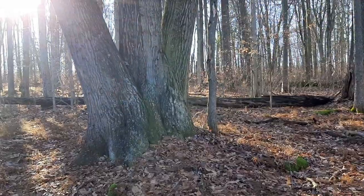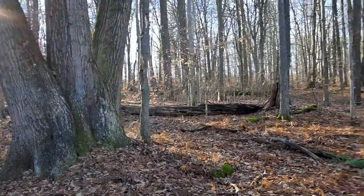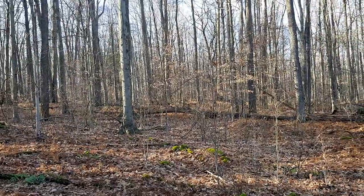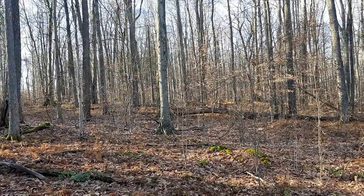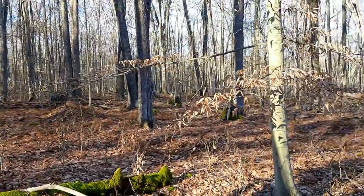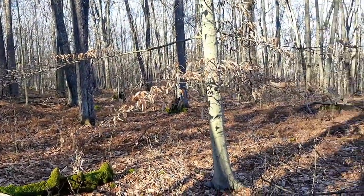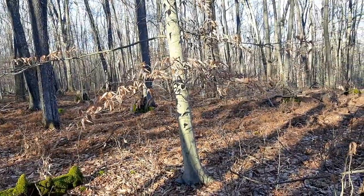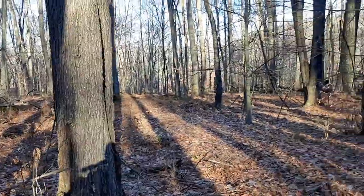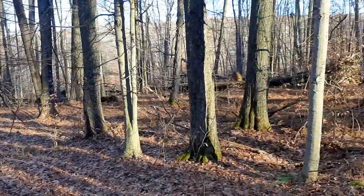But, you know, besides this one red oak, there's not a lot of oaks here. You see there's mostly maples, beech, birch. See, like right here we got a beech tree. It's good for bears, but not so good for deer. And got some maples here, so it's not the best area for deer.